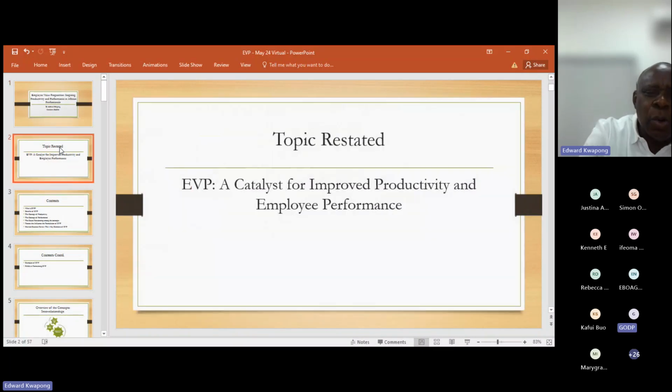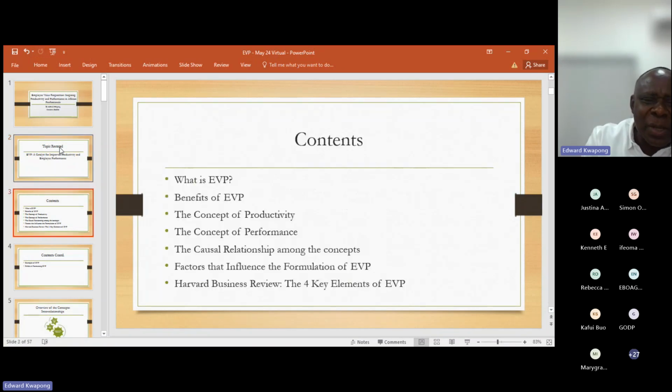Okay. Hello. So after looking at the topic which was assigned to me, and whilst thinking it through, I came up with a restatement of the topic. It said, employee value proposition, a catalyst for improved productivity and employee performance. Not too different from the original, but at least it serves as a catalyst. The EVP, the employee value proposition, will serve as a catalyst for improved productivity and employee performance. All right? So just a little variation from what we started with.